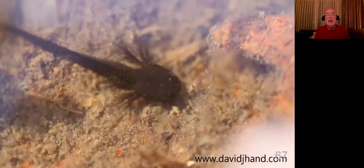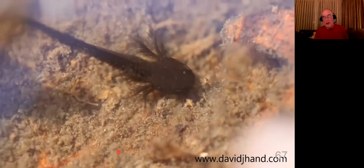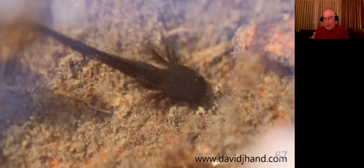This was also taken under ice. When the water becomes cold, the larvae are very slow and growth rate really slows down.